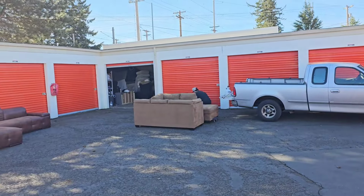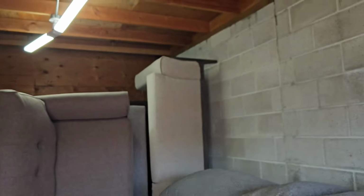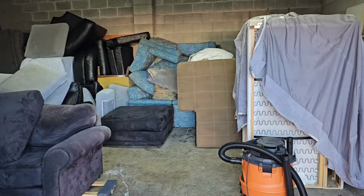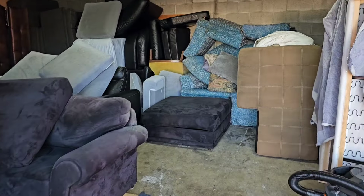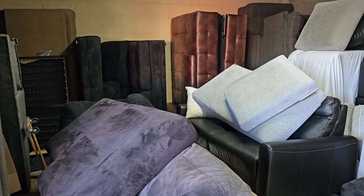How much did you sell that wood frame one for? Yeah, $525 with delivery because it's pretty far. So we're all done for the day. Kind of. What time is it? 4:50. We've been here for probably 3-4 hours.